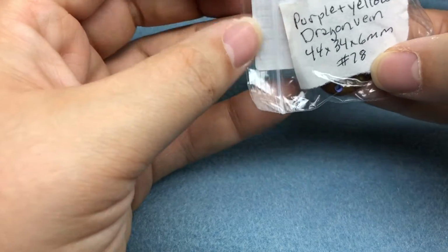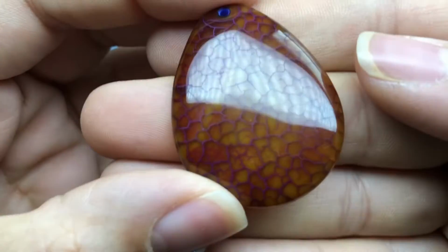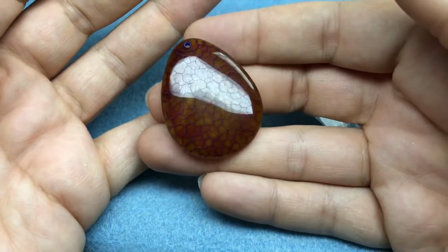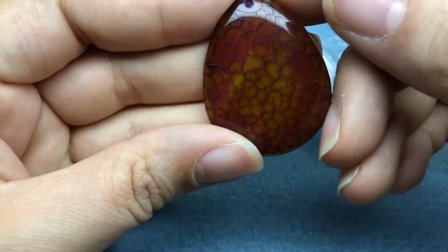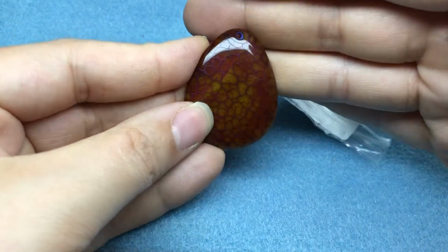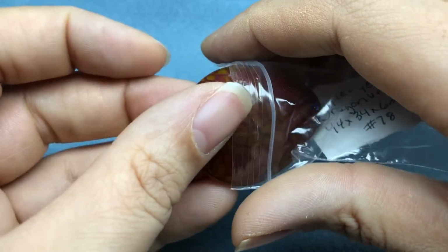Purple and yellow dragon vein agate. Neat. Look at all the purple in there. It's lovely. It's very muted but kind of vibrant at the same time. Like the purple is vibrant but the other colors are pretty muted. That's really cool. I'm trying to get a better angle so there's not a lot of glare, but I don't think that's gonna happen. There we go. Very neat. That was awesome.